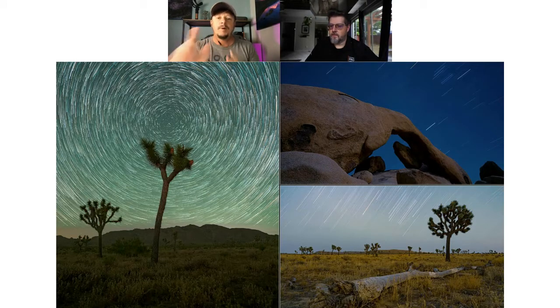The last image, with this Joshua tree, is at f4. This is all manual, by the way. I call this the 4-on-4, and I'll explain why. It's f4, 400 ISO, at 40 minutes. It's kind of a lame name, but it's 4-on-4.